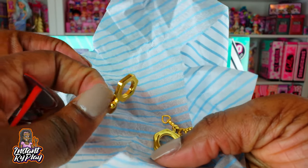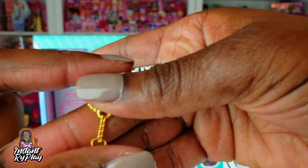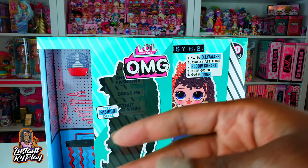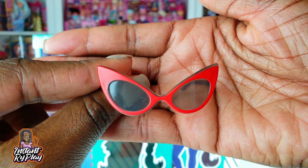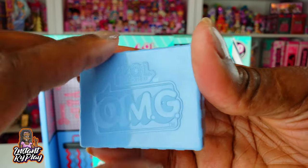Okay, so we've got a pair of earrings right there and they look like bolts. So that is pretty cool. And then she's got a gold necklace right there. And so that is gonna be nice on her. Love it, love the little heart at the bottom. A little link chain. And then, ooh, she's got these glasses, little cat eye glasses. So that's nice. And let's see what's in here. These are her shoes.